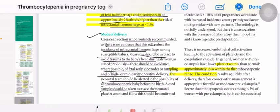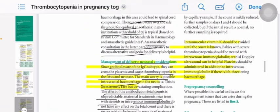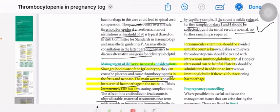A cord blood sample should be taken to assess the neonatal platelet count, and this should be a capillary sample. Once the baby is delivered, you have to send the cord sample, the capillary sample, for the platelet count. If the count is mildly reduced, further sampling on day 1 and day 4 should be collected, but if the initial result is normal, no further sampling is required.